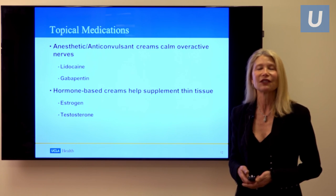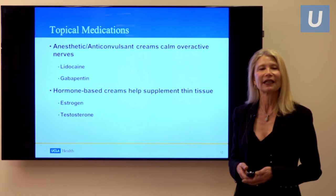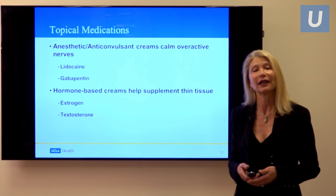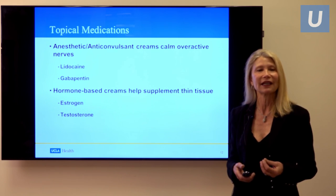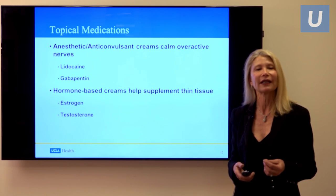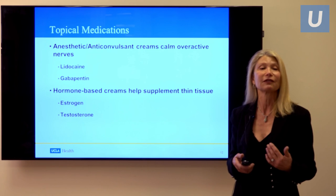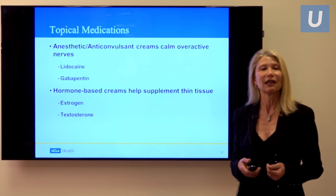Okay, what types of topical medications are available? We use anesthetic and anticonvulsant creams for this condition, and I'll explain to you why. The anesthetic is not just to relieve pain, but these anesthetics, such as lidocaine, have certain chemical properties that block chemicals in the upregulated or hyperactive nerve. So they're, again, re-educating the nerve. They're not just used to treat pain or mask pain. So lidocaine is used topically.